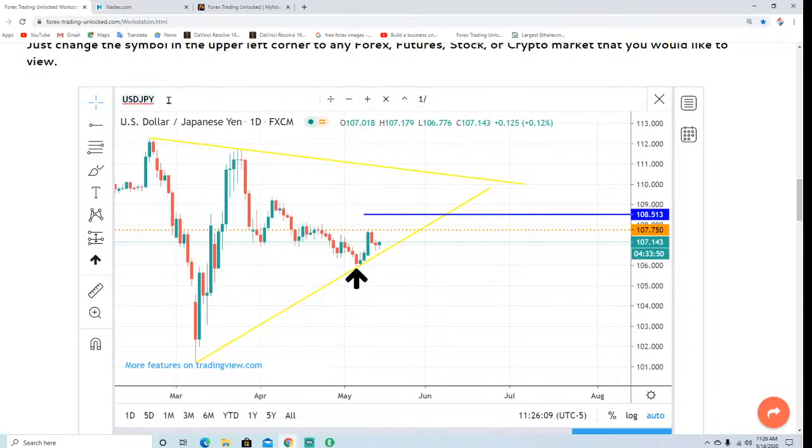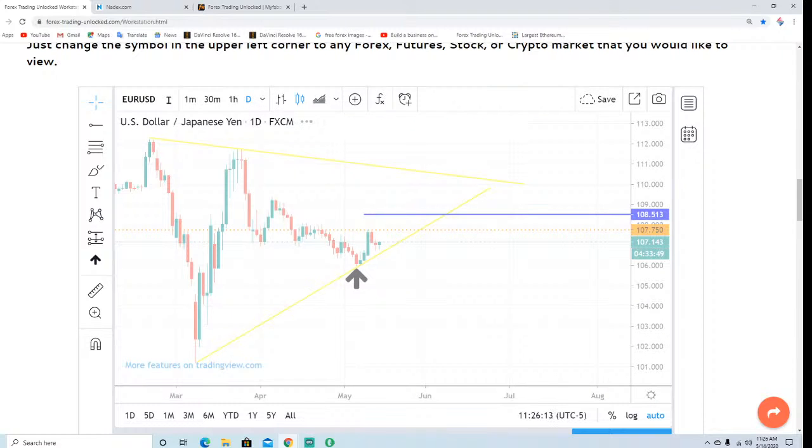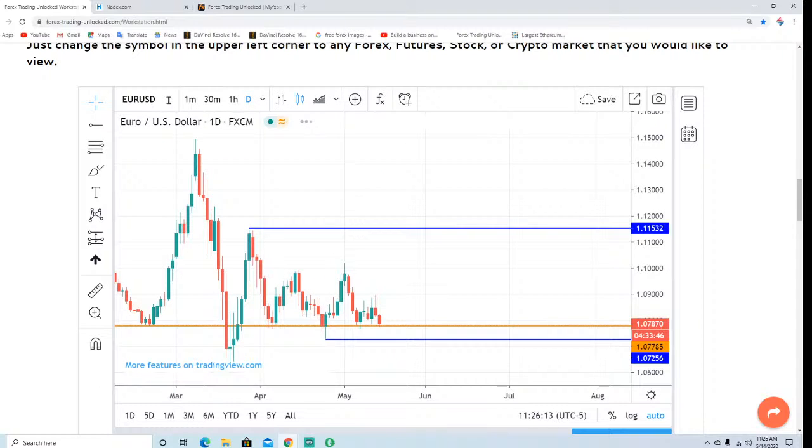And let's go back to the Euro US dollar where we started, just to see if we've seen any type of change there. Yeah, it's pretty much just bobbling, hanging on support. So that's where we're at. Remember, we had that high probable Japanese candlestick pattern, the 3 inside up pattern.